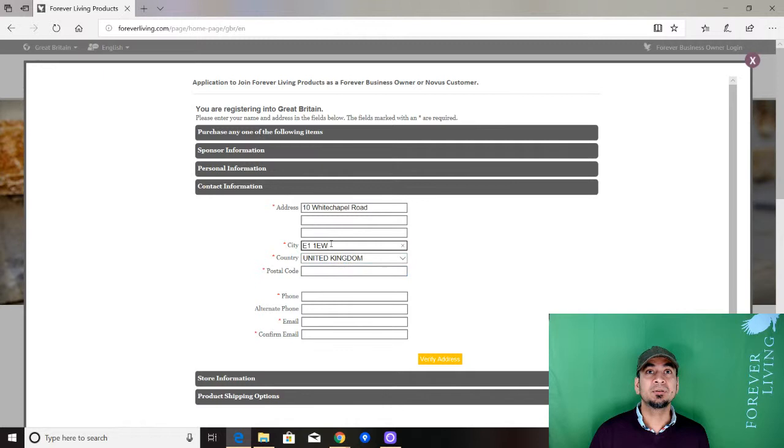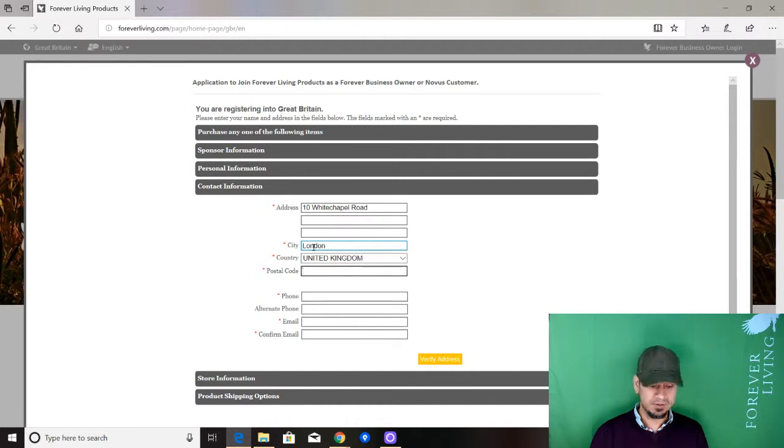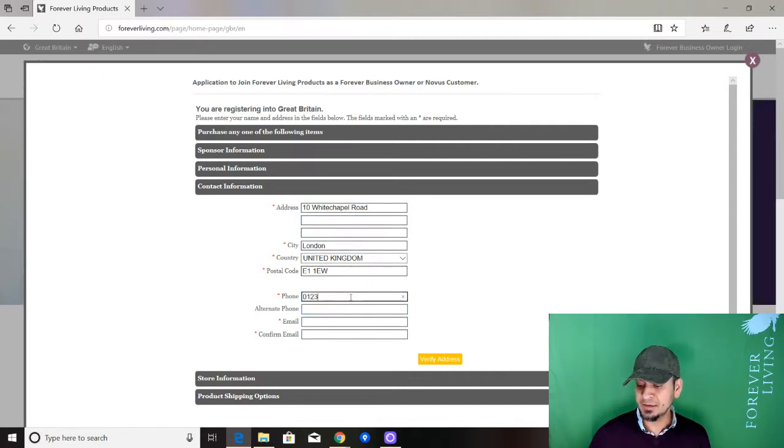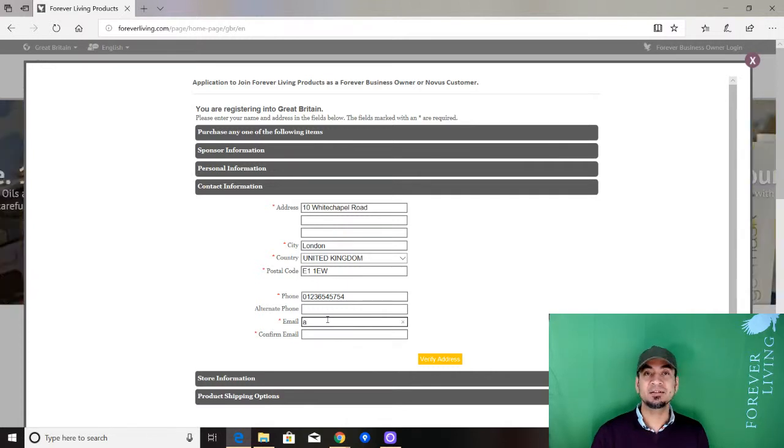So I put that's the city, it's not the postcode. Let's cut it from here. City is London and postcode is this. In your case, obviously, your details will be here. You put your phone number here. So in my case, I just put some random numbers, and then you put your email address. Email address has got to be your email address. Let's, for my example, I say abc@somemail.com.